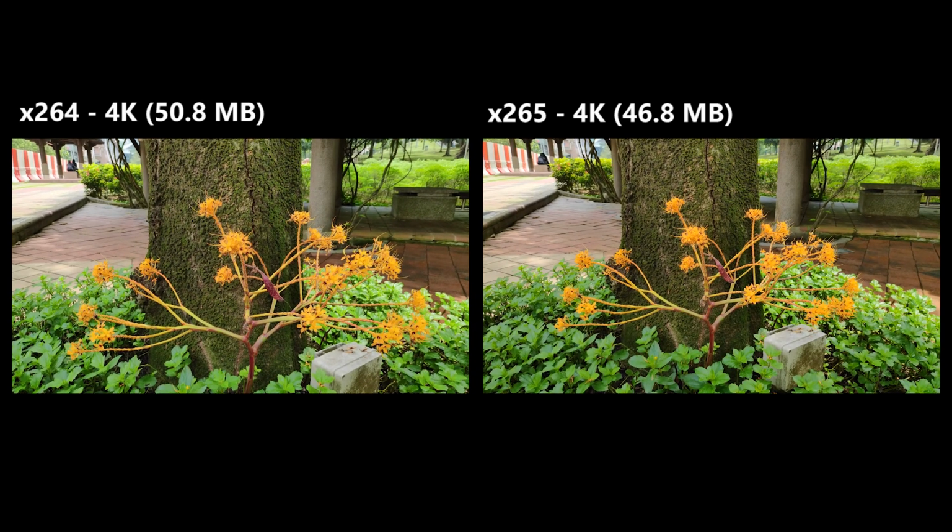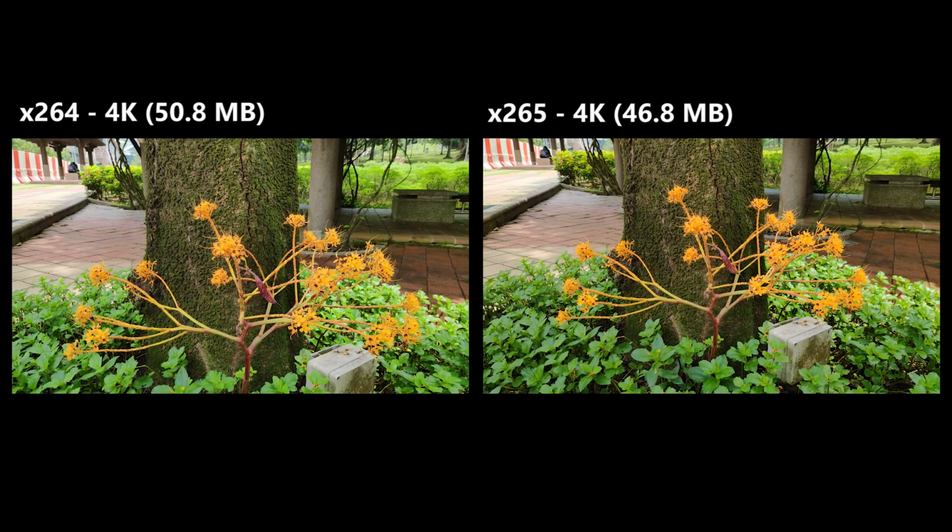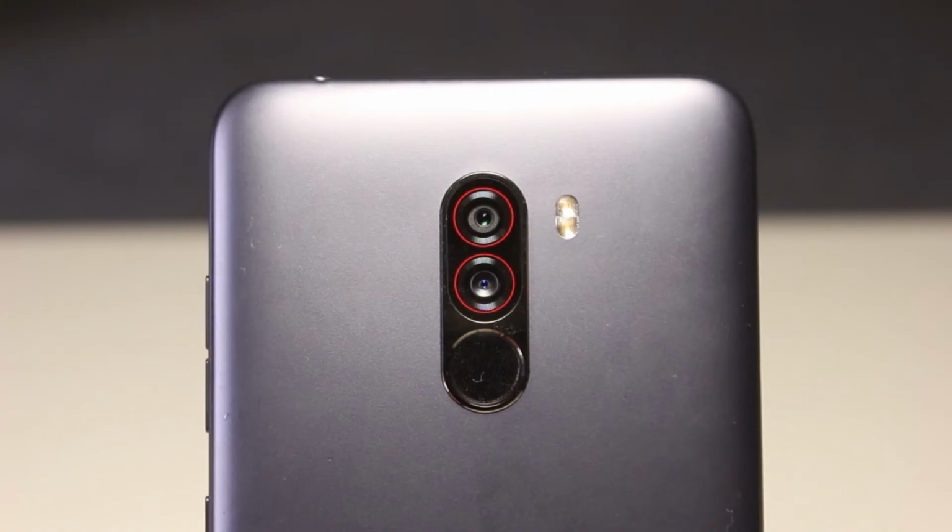Xiaomi allows you to shoot video in X265 high efficiency mode, which not many OEMs are doing. Even though Pocophone F1 is lacking optical image stabilizer, you are still able to shoot steady 1080p video thanks to the included electronic image stabilizer.